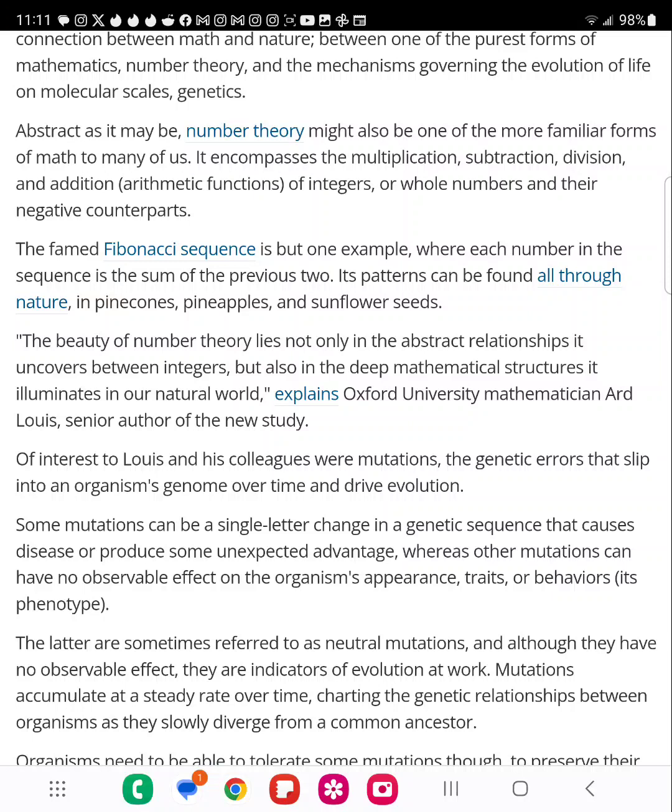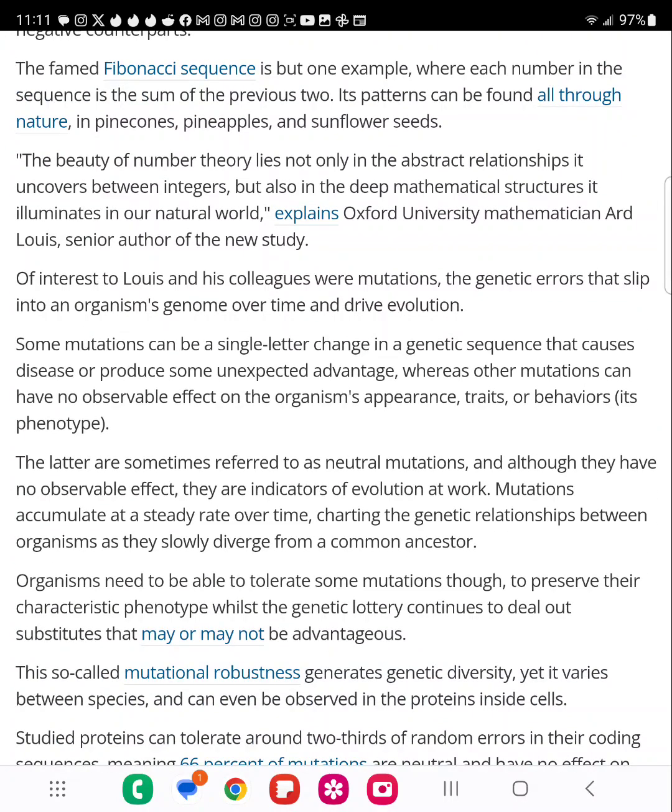The beauty of number theory lies not only in the abstract relationships it uncovers between integers, but also in the deep mathematical structures it illuminates in our natural world, explains Oxford University mathematician Ard Lewis, senior author of the new study. Of interest to Lewis and his colleagues were mutations, the genetic errors that slip into an organism's genome over time and drive evolution. Some mutations can be a single letter change in a genetic sequence that causes disease or produces some unexpected advantage, whereas other mutations can have no observable effect on the organism's appearance, traits, or behaviors, its phenotype.